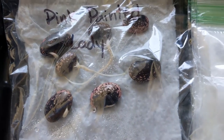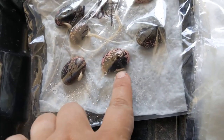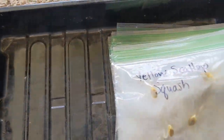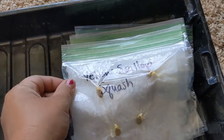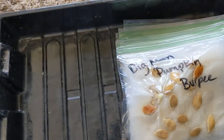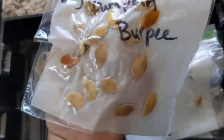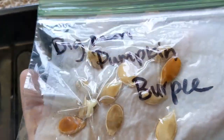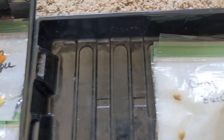Pink painted lady beans sprouted really well. They're all starting to sprout, so I'll plant them all. I can see that one's got a sprout. Yellow scallop squash, all of them sprouted. Big moon pumpkin, not all of these sprouted. That's okay, I'm not exactly sure where to plant these yet anyway.